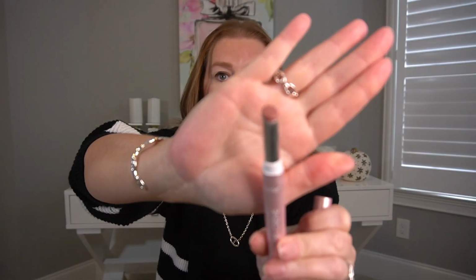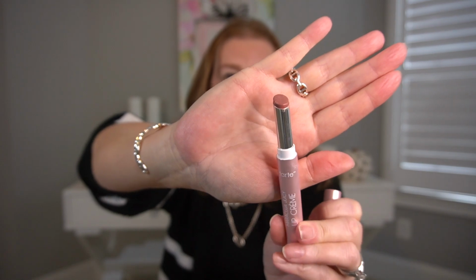And let me find where I wrote it down so I tell you the name, because there's no way I can read it. Tarte Marajuka Lip Cream in Mauve. I did all this early, so there's no way I can see that. But again, just a really soft, neutral pink tone.